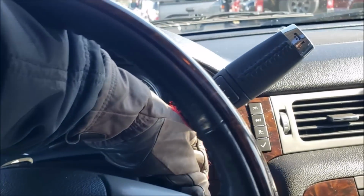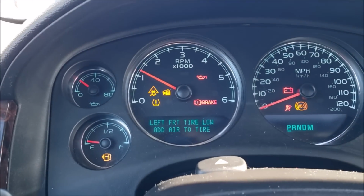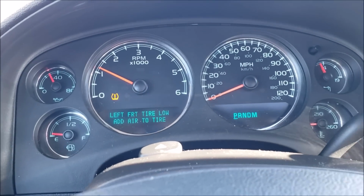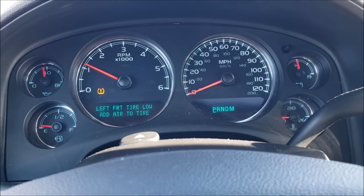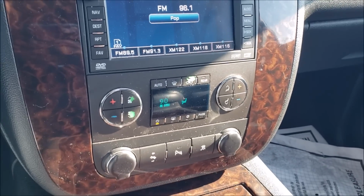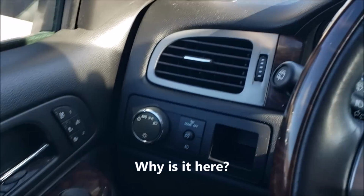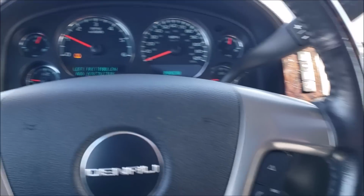This is pretty sweet. Does it have the cold knock? Let's find out. No cold knock. Good oil pressure. Any lights on? Just the tire pressure light. And this is a used car dealer though. Why is it here? It's a big used car dealer, but I feel like this is something they would have sold. So why is it here and not at their shop?